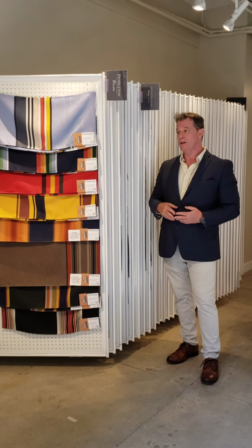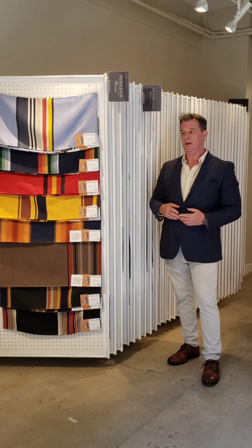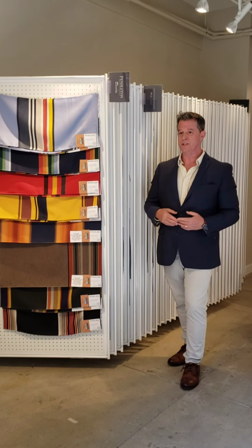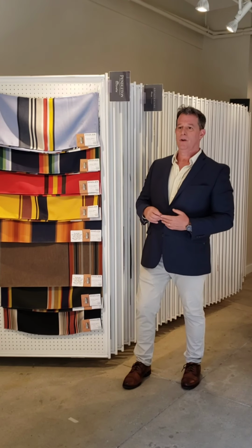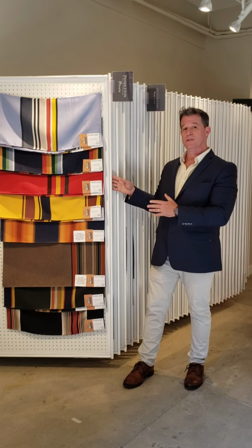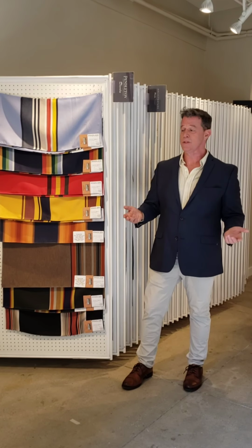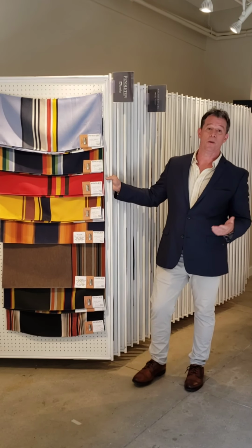And a large segment of that is made up of Sunbrella product. And we've had a long withstanding relationship with Sunbrella over the years, so we're lucky and fortunate enough to have a lot of these exclusive collections that we distribute here in the showroom and of our showrooms. The first one I'm going to touch down on is called the Pendleton Collection.